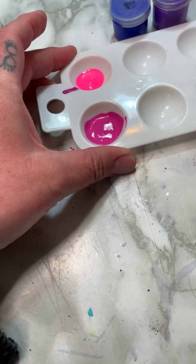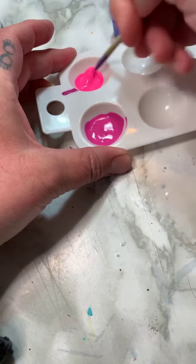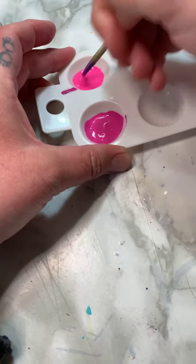Oops, I got a hair in there. Gotta love living with so many animals. It's not a Fred hair though, Barb.